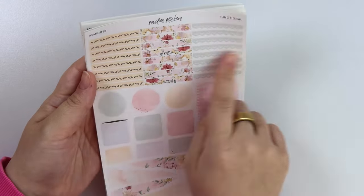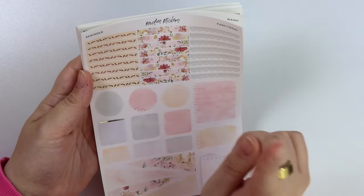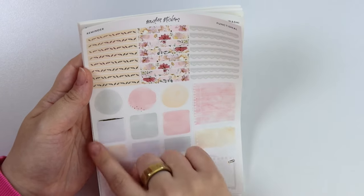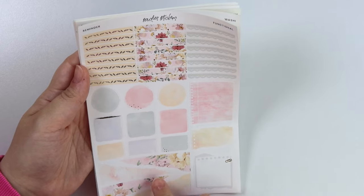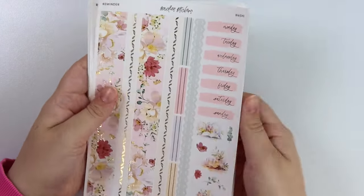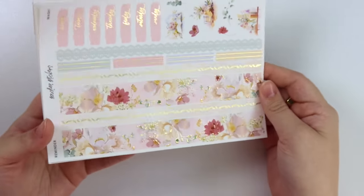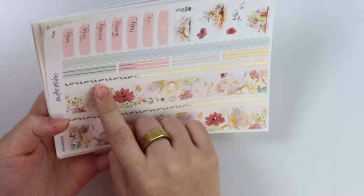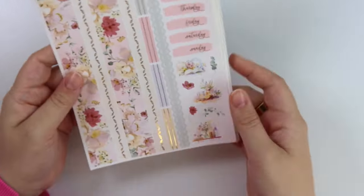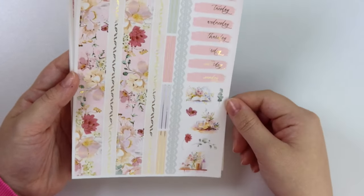Here are the headers. You have this leafy pattern on the header, the floral headers, the lace in that green color. Here are the shapes, the torn paper, and then these journaling things. I just realized I didn't even show you those gilded edges. I need to show you those in a second. Here is the bottom washi. Again, the leaf pattern matching, that beautiful flower. Wow, I love these flowers so much. And then that matching lace strip, your days of the week, and some deco.